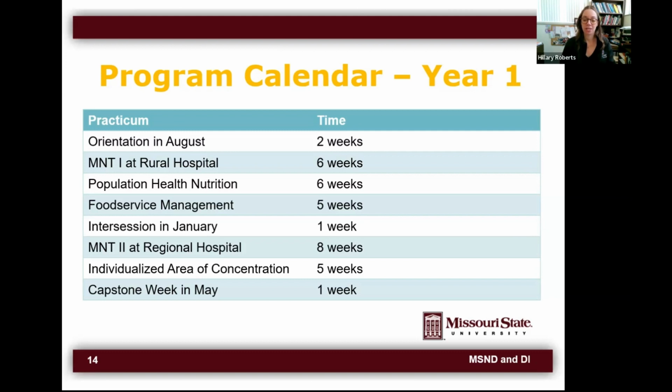Then you get holiday break. After winter break, we come back. Intersession is 1 week on campus, getting you ready primarily for MNT2. Then MNT2 is 8 weeks, and that is a 40-hour week. And then your individualized area of concentration, also known as the practicum in area of concentration, which we call PAC, is 5 weeks and 40 hours a week. You will develop that with our assistants in the fall semester, focusing on rural health and public affairs.